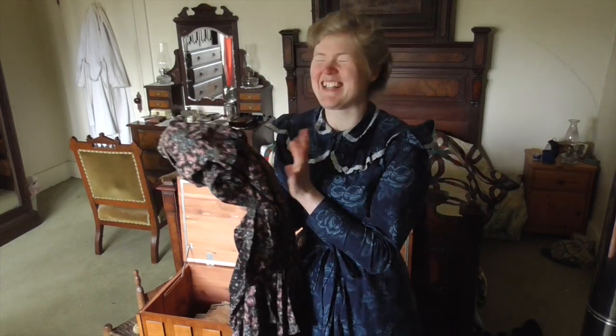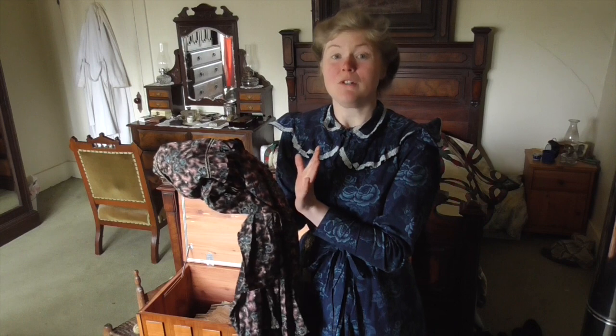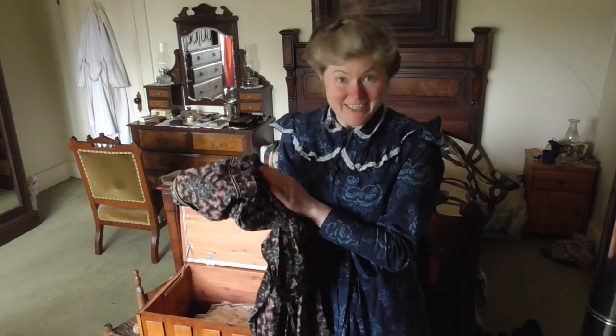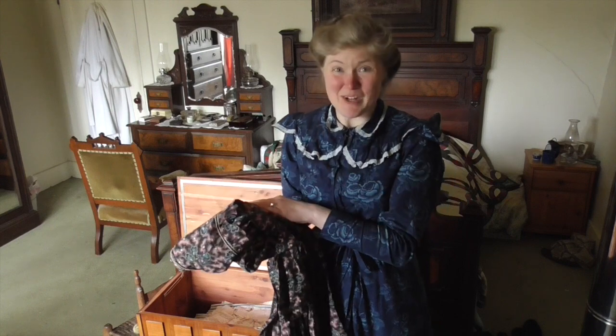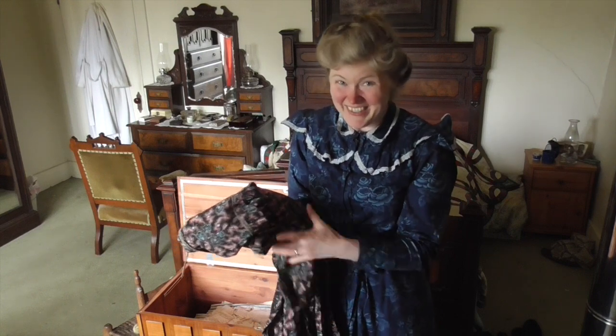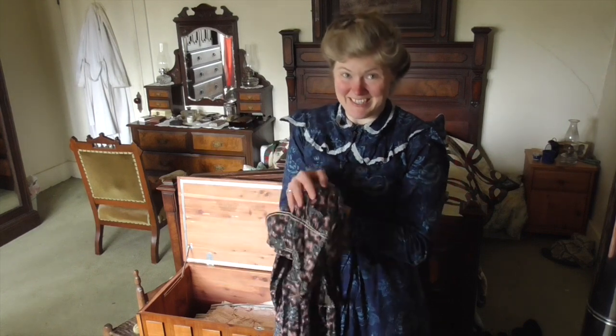This has a lot of names. It is called a wrapper. It's also called a house dress. It's also called a tea gown. And if that's not confusing enough, there's an entirely different garment that also got called a tea gown. I've got one of those in here. I'll come back to that in a minute, but for now let's stick to this one.